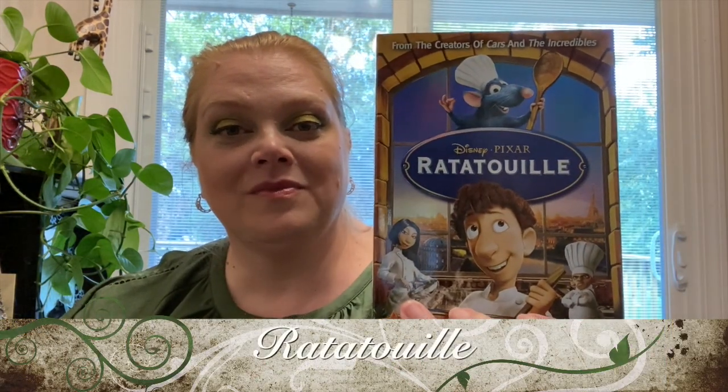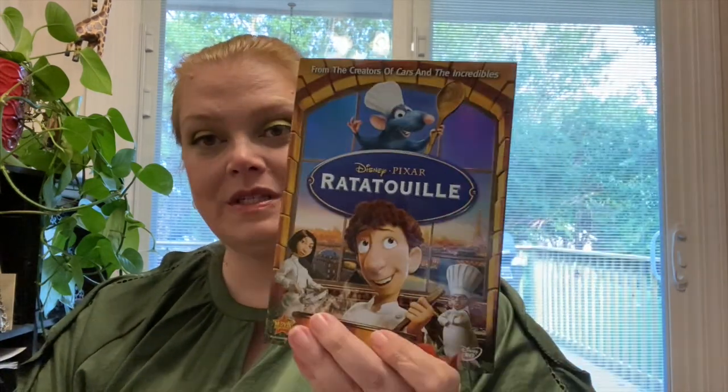Along the same line of baking and cooking, how could we not? Ratatouille. The story of Remy, who is the little mouse, or rat, I guess. And he meets Linguini, who he basically uses to live out his dream of being able to cook. If you haven't seen it, it is worth every minute you spend watching. It is one of my favorites. There's some amazing music in this movie. The animation is just, it's stunning. It really is. I love this movie. I'm very excited for the ride to open at Walt Disney World as well.